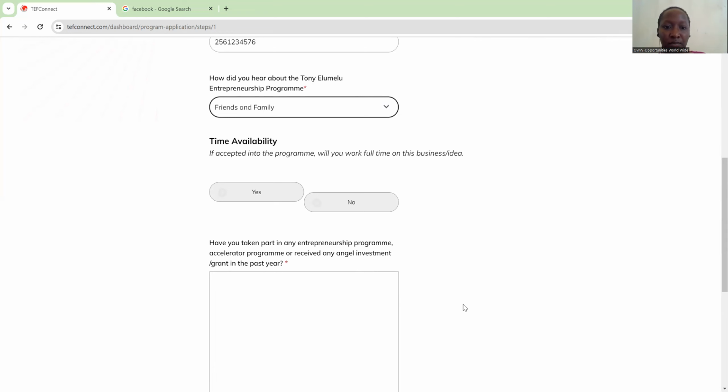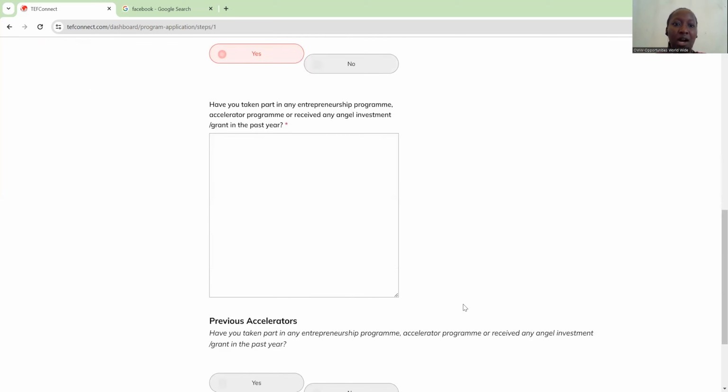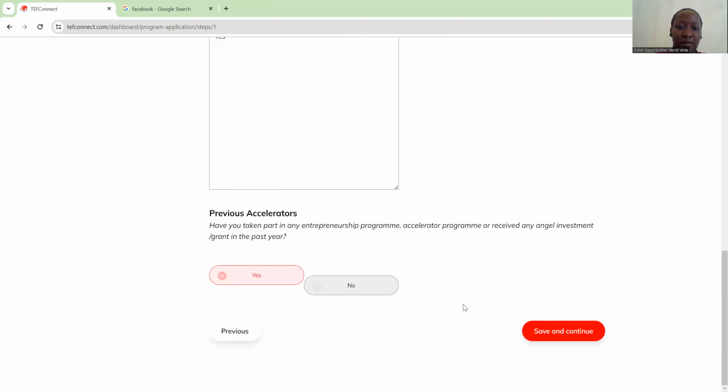Time availability. Make sure that you have the time to take part in TEF. Have you taken part in any entrepreneurship program, accelerator program, or received any angel investment or grant in the past? Type in what applies to yourself. So yes, I received previous accelerators. Select what applies to you, maybe no.